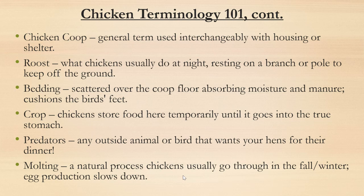Roost. This is what chickens usually do at night, when a lot of times they'll rest in trees. Basically they'll be off the ground. All right. You can also fix a roosting rod in your chicken coop that they can sit on at night. So keeping them away from predators, but also still being able to roost and feel like they're in a tree or something.